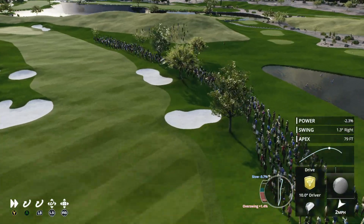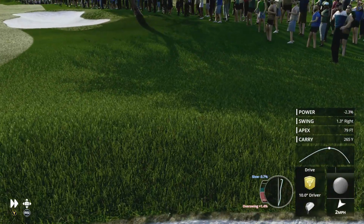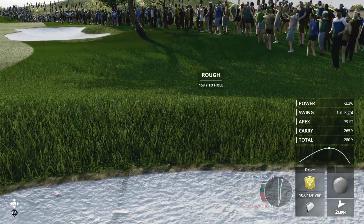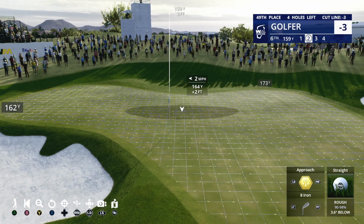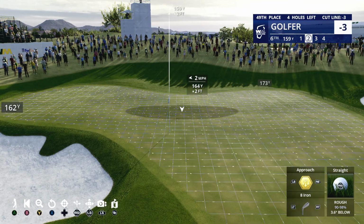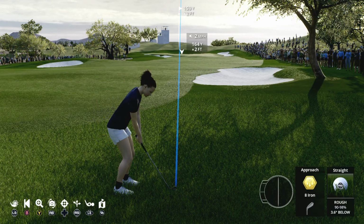She's starting this one toward the right. Well, not this time. That one's in the rough. Might be a tough shot coming up. Down on the course, let's check in with NoobFeed III. It's about 137 yards to the front, 159 to the hole. Hole cut right in the middle.